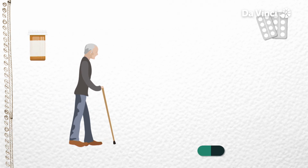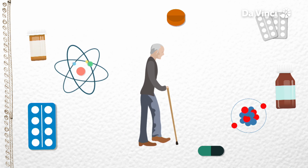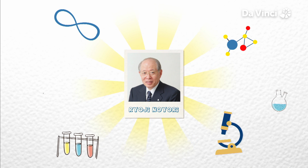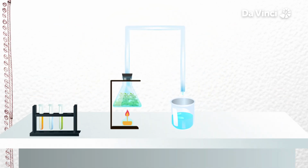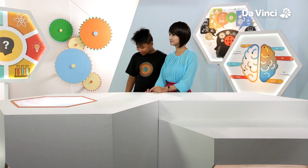Noyori's research has been used worldwide to make medicines used in alleviating arthritis and antibiotics to fight infections. This is a man whose discoveries have helped many lives and provided tremendous potential for future molecular technologies. He also developed a method for the commercial synthesis of menthol. So next time you're popping a fresh red mint, whether chiral or not, remember Professor Ryoji Noyori.